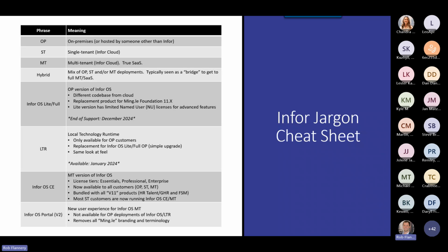So if you have that product today, Infor OS Lite, Infor OS Full on-prem, your action required this calendar year will be an upgrade to LTR, which honestly, to me, seems more of a rebranding at this point than anything. But for Infor, it's laying the groundwork for supporting advanced technology capabilities going forward and through the end of 2030.